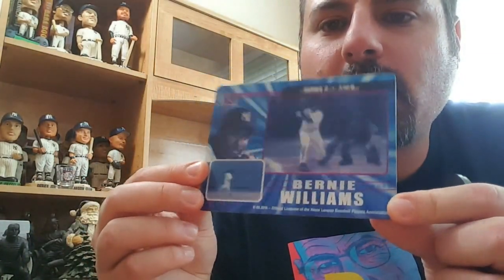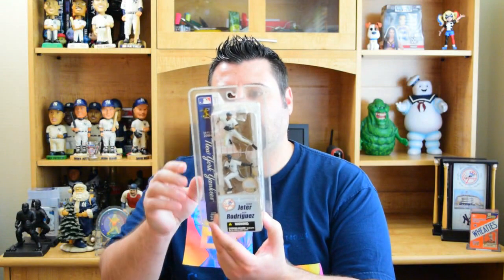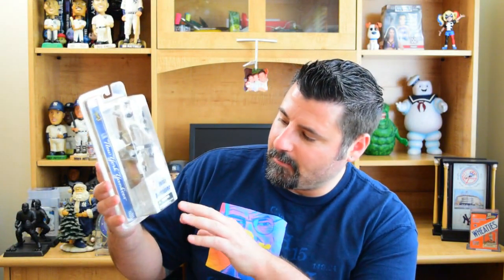In here, there was this item that I had to take out of the box because the box was just destroyed. But it looks like it's something you set up, and it's got like a little moving card of Bernie Williams. There we go, boom. There he goes. Boom, there's Bernie hitting. Bernie, burn baby, burn.